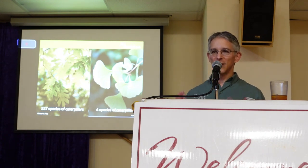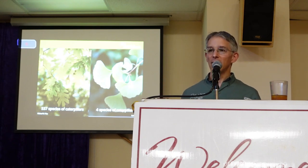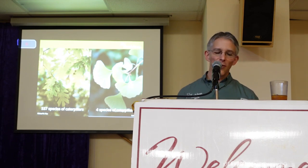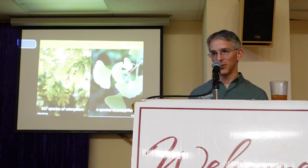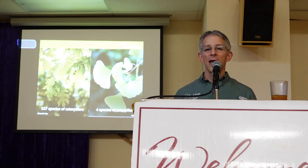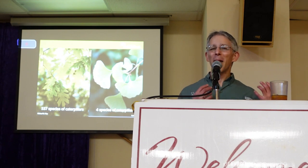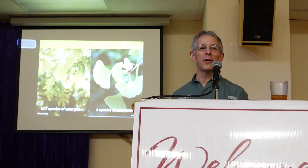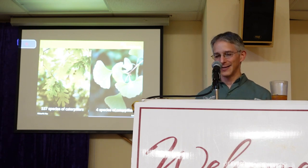Another way to illustrate that is to compare native to non-native. So non-native ginkgos that are popular ornamental plants support only four caterpillar species, whereas our native oaks support over 500 species of caterpillars. Oaks are really, really great insect food. So if you really want to feed the birds, you should plant an oak, right? If you were a parent chickadee looking for caterpillars to feed your babies, the difference between a ginkgo and an oak can mean the difference between life and death for your baby birds. That's why we gotta plant the native plants.